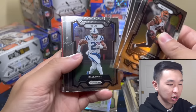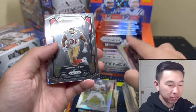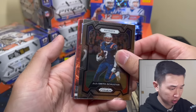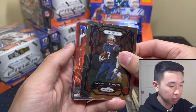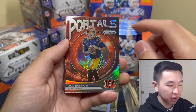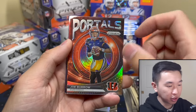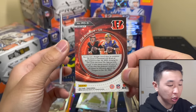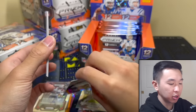So first autograph, obviously Kaboom. Now last year we did a lot of this stuff and we pulled some, what is this? Pretty sick stuff. Portals, I think. Well, that's a new one. Joe Burrow, LSU, and then not LSU, Bengals. So there we go. Nice card. Silver. Don't think it's crazy rare, but I'll put it here. It's new. It's cool.